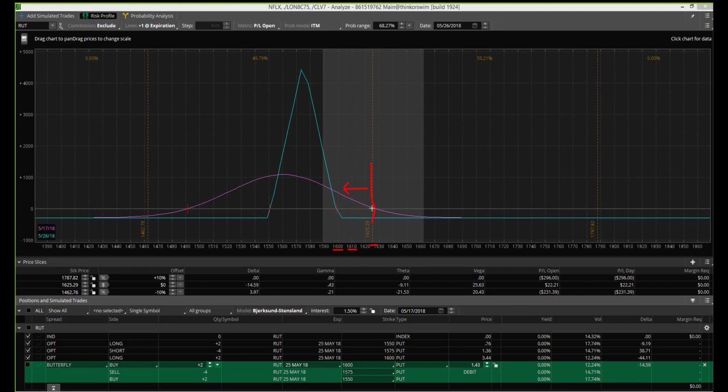Well, you can see how the profit line moves higher as the price moves lower. So what we can do is, if you look down at this corner right here, while I am moving my cursor from the current price, you can see, let me get that out of the way, you can see how it says on 5/17/18, which is today, this trade is currently worth $20.